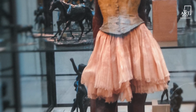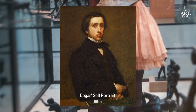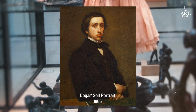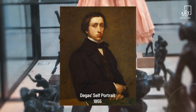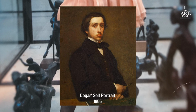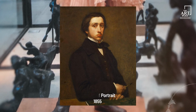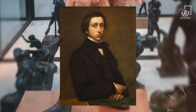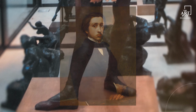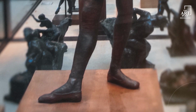While talking about Edgar Degas, he was not only a sculptor but also a proficient painter. Art critics called him an impressionist artist, though Degas himself disagreed. He thought of himself as a realist. However, he was very close to impressionist artists such as Renoir and Monet.